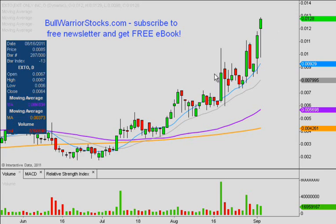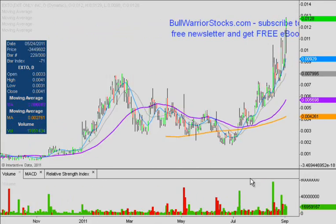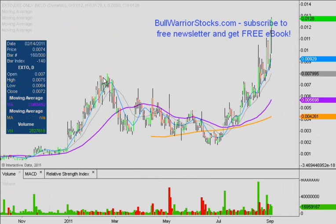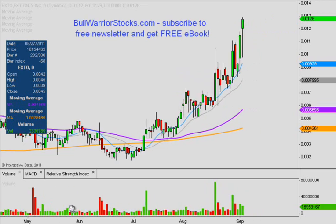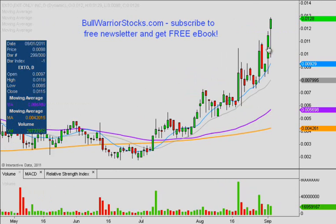But this thing has been a beast, and like I did in the last video, when you shrink it up even more, you can see that this move we're currently in is just the result of this falling wedge pattern that formed over about 3 months, and now we're seeing the breakout results of it. So the chart's actually in an even longer term trend than just this trend. It's been a very nice past year for this one.